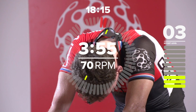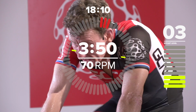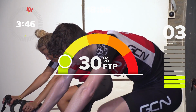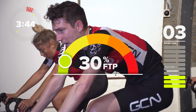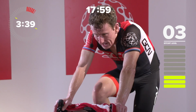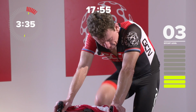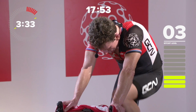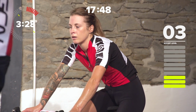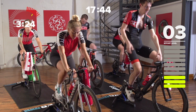Absolutely fantastic. Keep pedaling, don't stop. Don't stop in a road race. Keep it going. That's it. Now weirdly, your body will start to get rid of those toxins, but it'll still hurt. So spin those legs nice and easy. Back to number 3. Make sure you lower the resistance on your Element as well.